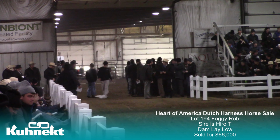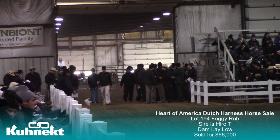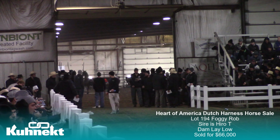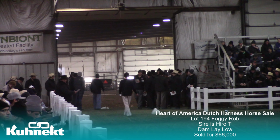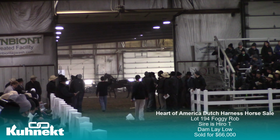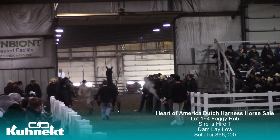Ladies and gentlemen, coming on into center stage now, we've got a stallion by the name of Foggy Rob. Here's a consignment from Mount Foggy Mountain Equine out in Muncie, Pennsylvania. Here's a black stallion. He came in 2019. He's sired by none other than Hiro T himself. On the bottom side, I've got a Standardbred mare by the name of Lilo, going back to Four Stars Robo, Sierra Cosmo, it's all there.